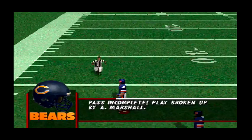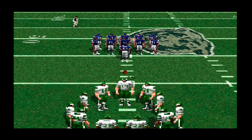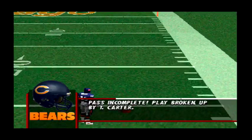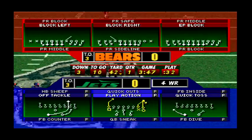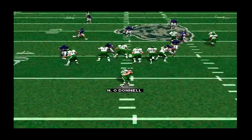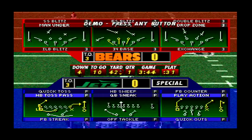Hey, that's not a football player. It's a pile driver wearing a jersey and pads. Great defensive play by Carter. Incomplete. So it'll be fourth and 10 on their own 42.